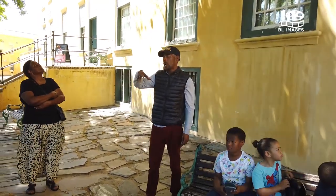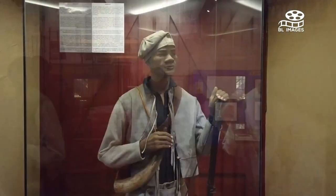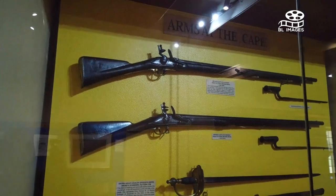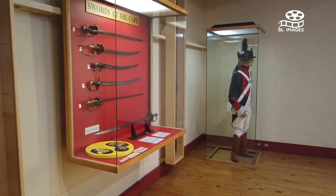So every city in town used their own time, so there's only the castle time. But it only works with sun signs, so when it's overcast or at night, it doesn't work. But then they use an hourglass. So every hour, the guards turn the hourglass and they ring the oldest bell in South Africa.